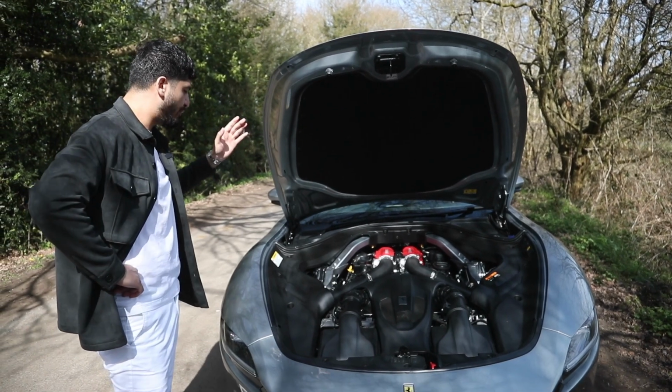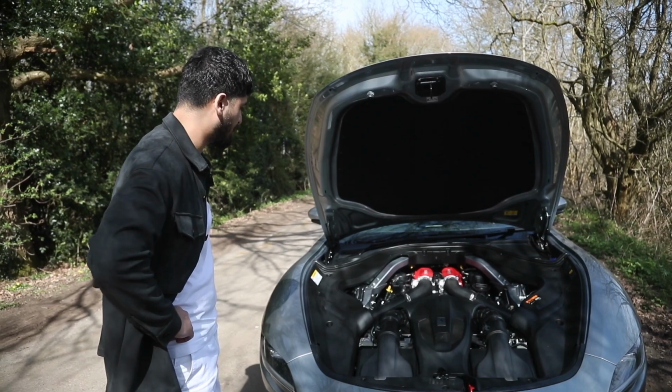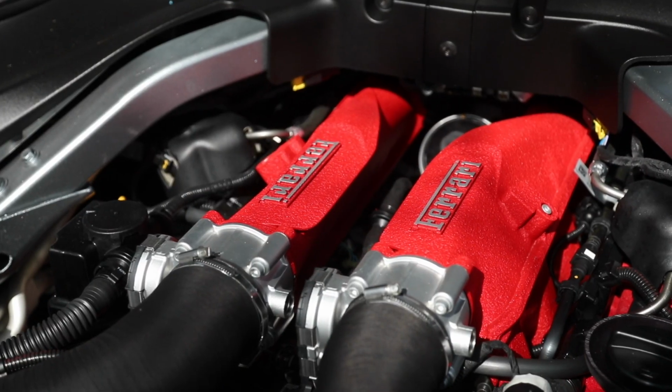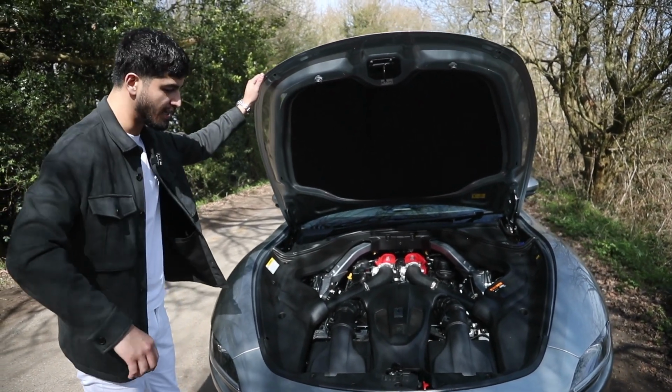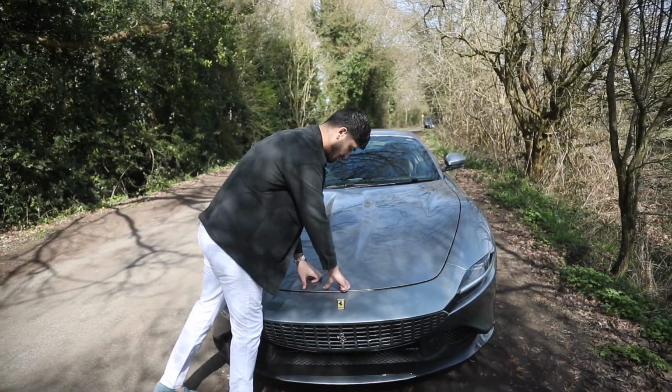3.9 litre V8 twin turbo that produces around 600 brake horsepower, and doesn't she look beautiful underneath the bonnet? Oh wow, I could look at that for days. That is stunningly put together. Well, there we have it. There's the engine. More on the performance shortly.